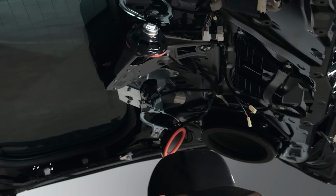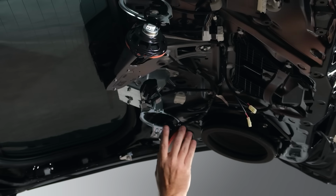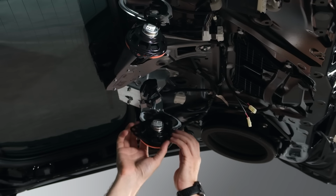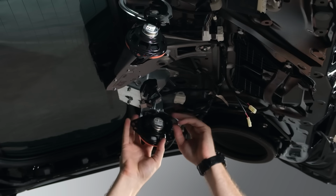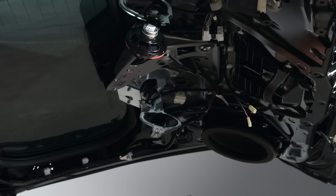We're going to save the factory screws. And then on each of these speakers, there is a connector, so just find the tab, depress it, and release the speaker.